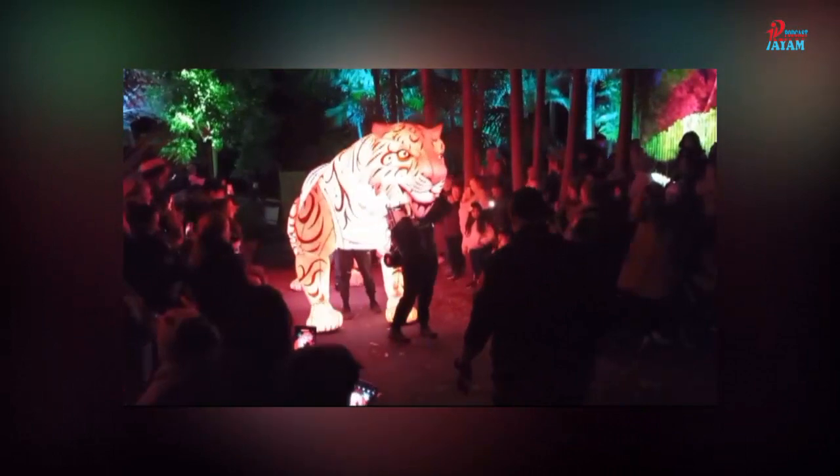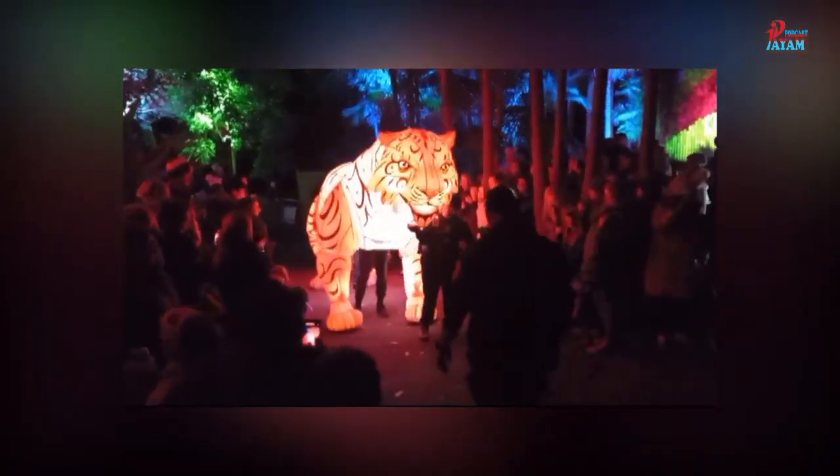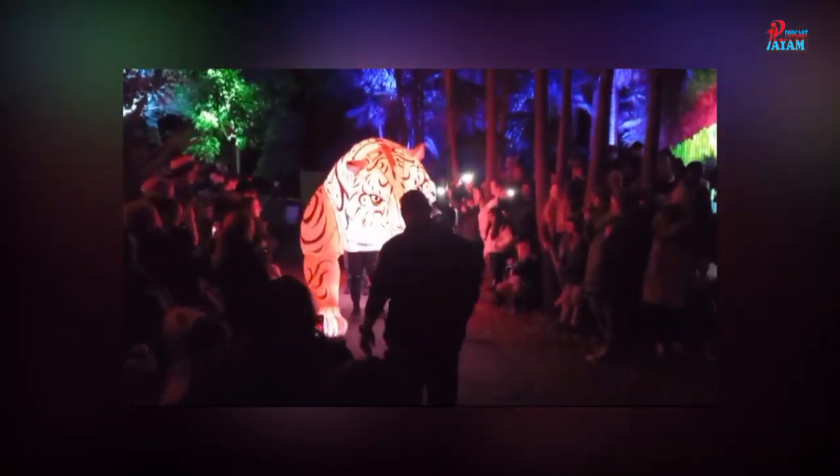The highlight of the event was undoubtedly the artful portrayal of majestic tigers, brought to life through a symphony of colorful lights that beautifully accentuated their grace and strength.